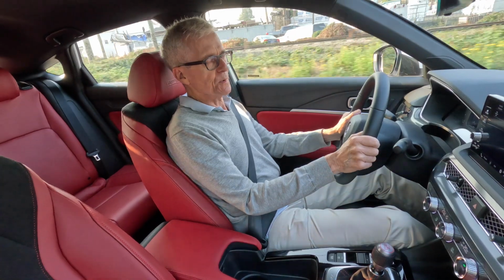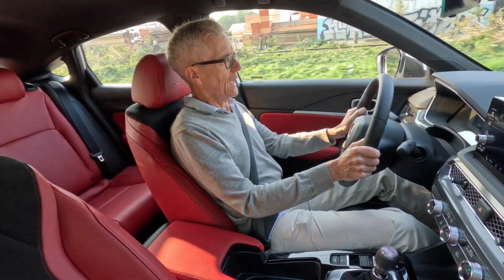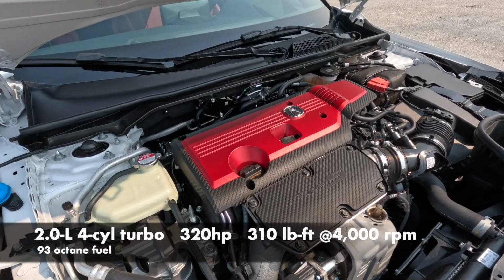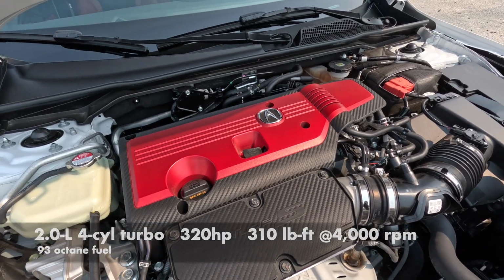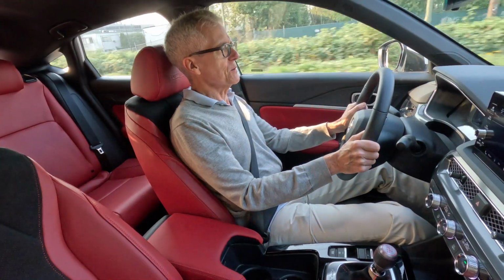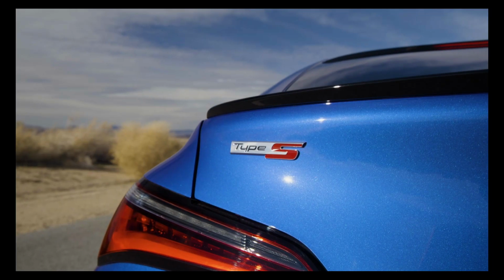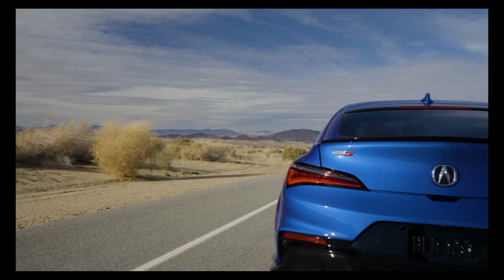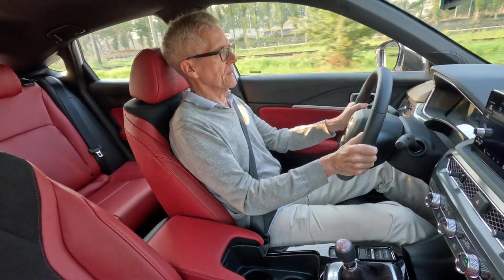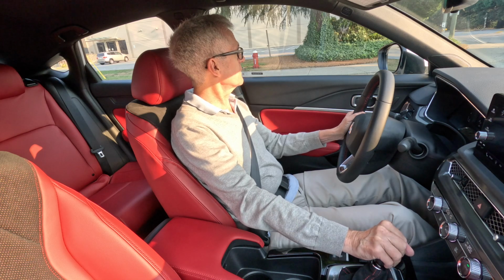The Type S has 320 horsepower, 310 pound-feet of torque, and to put that in perspective, that's in excess of 50% more than the next specification down in the Acura lineup. And that torque figure is important to me in terms of being able to drive from low RPM and still pull. You don't always want to be rolling the gear shift back and forth like it's a Fiat from the 1970s. No automatic transmission is available.